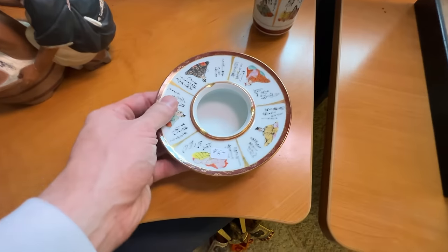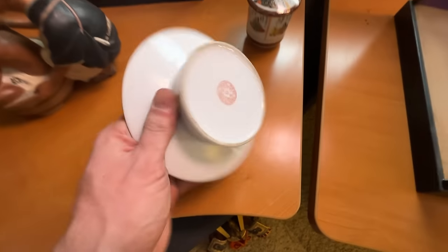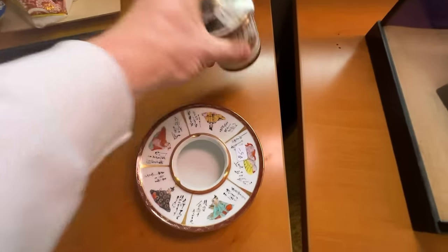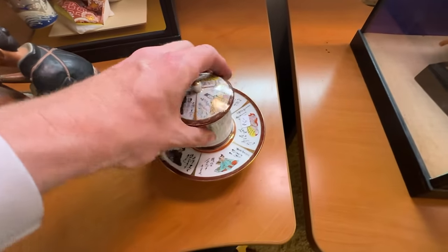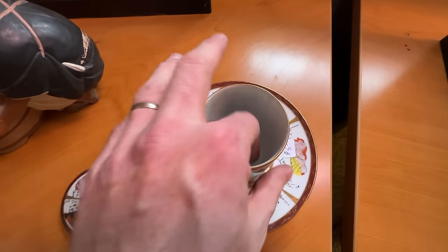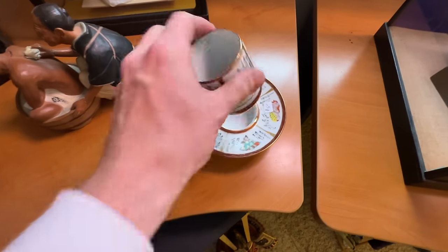This is neat. This looks like a Japanese ashtray. $5 on it. Don't see any chips or cracks. This looks like it actually goes in it, which doesn't really make sense to me. If it is an ashtray, maybe it's separate. Let's see, is that a hair? Yeah, that's a hair, that's not a crack. So, but made in Japan.